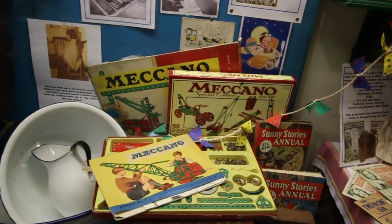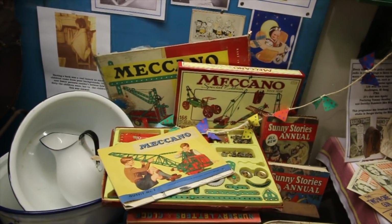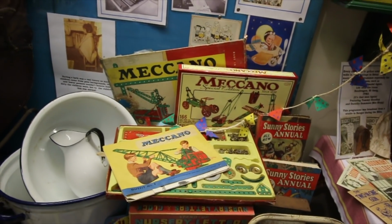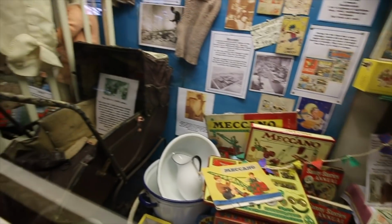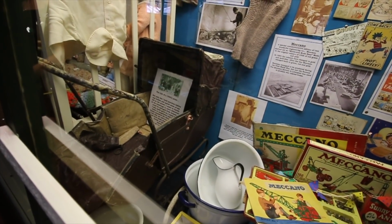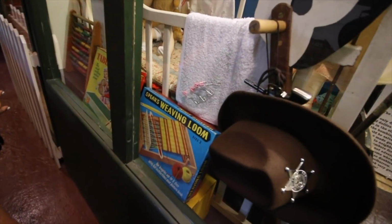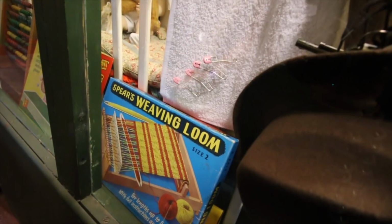Lots more Meccano. I did say in a previous video my mum never let me have Meccano. I only ever got Lego. And I think she told me off last time we went back. She says, it wasn't that we didn't let you have it, you just wanted Lego. 1940s pram. That's good for kids, isn't it? Yes. Teaching girls. Yeah, the girls. Weaving loom.